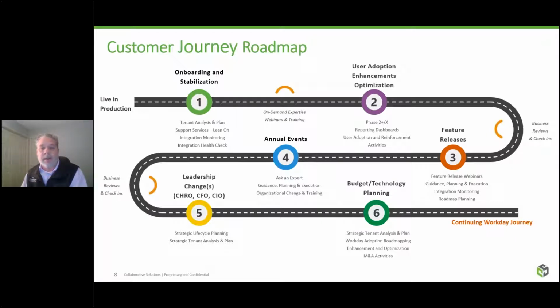We can support you there. So we've built this service delivery enablement to tackle all of that, no matter where you're at on this journey. So Justin and Flynn are going to go through some more specifics, like our feature releases and annual event support, things that we can do around strategy, our tenant analysis and plan. So depending, again, where you're at on this map, we have the services that can help you there.